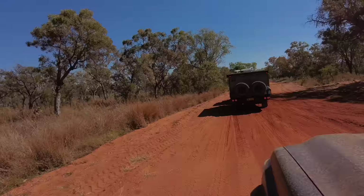I think this is our last bit of good road before the conditions are meant to get really, really crappy. So we're going to enjoy this last nice drive while the conditions are good and the road is still smooth. So yeah, it'll be interesting to show you guys how the conditions on the road are on this trip. And stay tuned because it's going to be a good one.